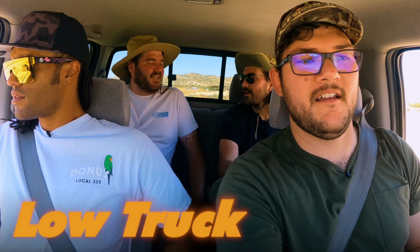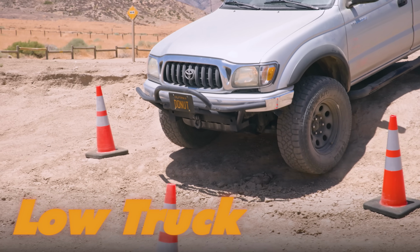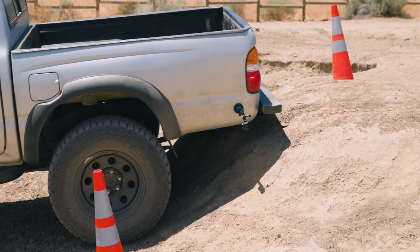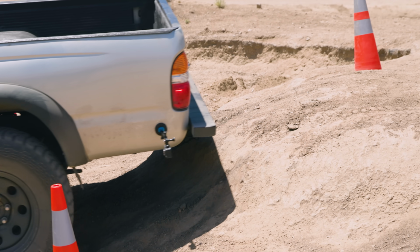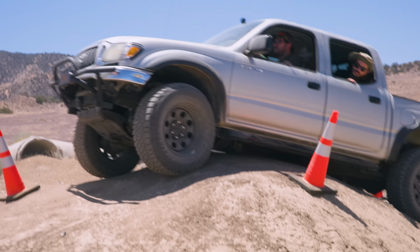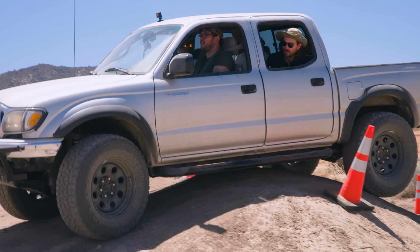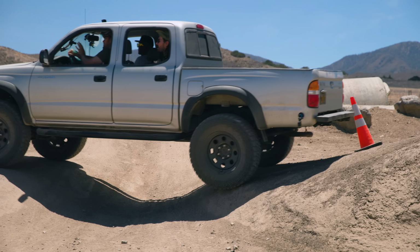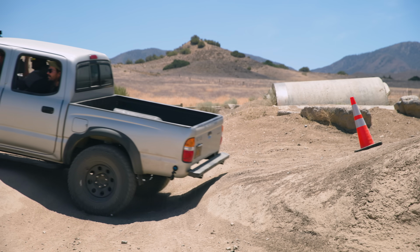Yeah. This feels like a Disney ride. Dang, dude, you got 400 pounds of dude back here. That was great, man. Give it the beans. Back off the beans. Hold on. Rear bumper. Rear bumper. Yes. What? That was great. I don't think we hit anything.